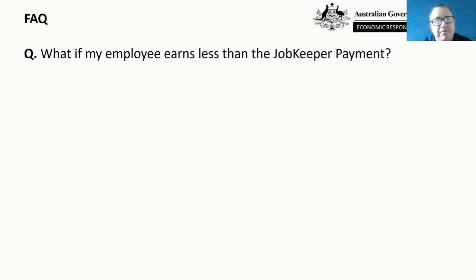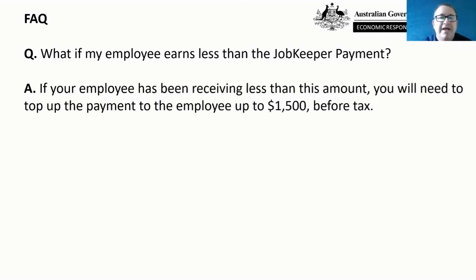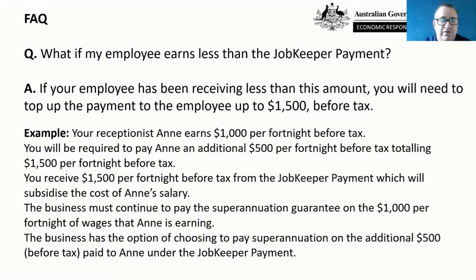Another question, what if employees earn less than the $1,500 amount? Well, if they earn less, you still have to pass on the whole $1,500. So make sure you do that.